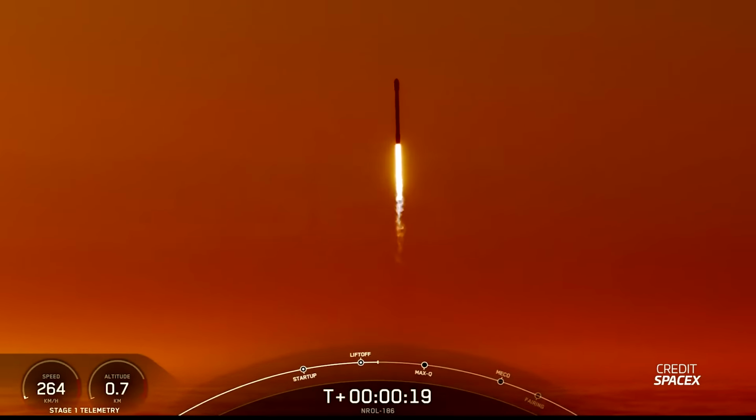The Progress MS-26 cargo vehicle is set to leave the International Space Station on August 13th. Undocking is currently scheduled for 2:03 UTC. The spacecraft will then burn up on re-entry and dispose of some waste from the orbital outpost while doing so. Now that's a way to take out the trash.